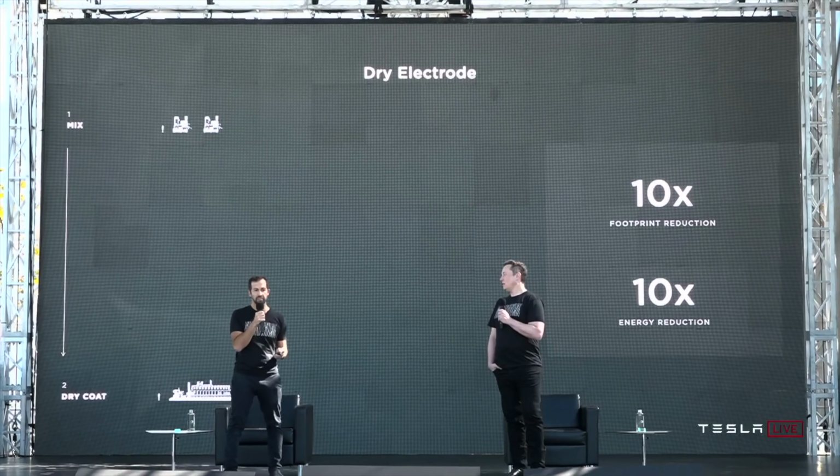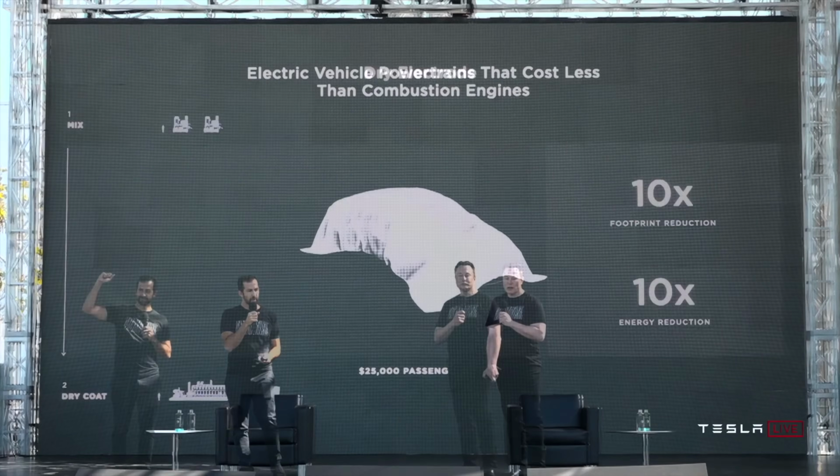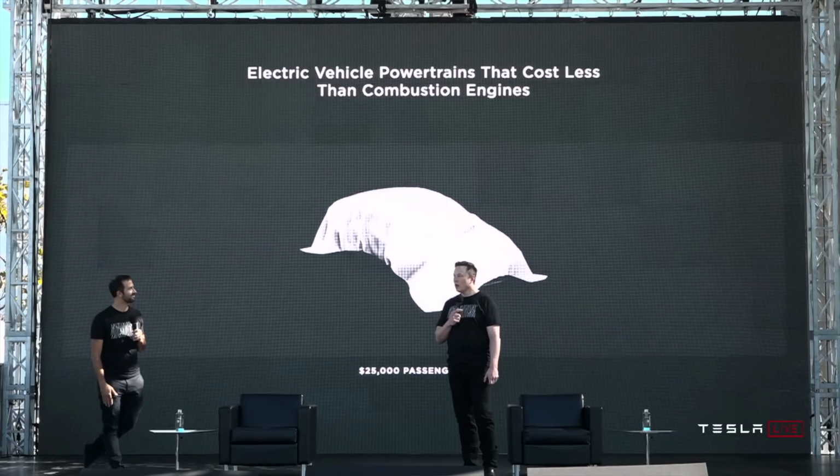There was a lot more talked about this event, but ultimately they said this would lead them to being able to produce a $25,000 passenger vehicle. They also said that this would enable high-end long-range cars like the Plaid Plus Model S, which unfortunately didn't end up coming to be. That event though, and especially the $25,000 vehicle, was very exciting and had a lot of people waiting to see this technology in new cars.